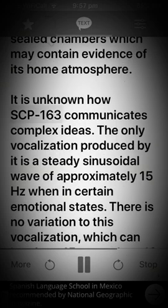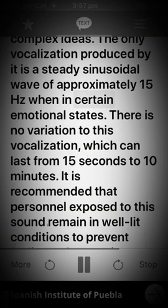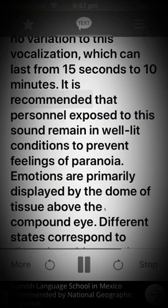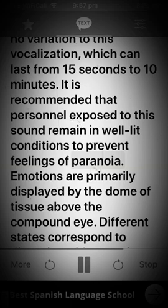It is unknown how SCP-163 communicates complex ideas. The only vocalization produced by it is a steady sinusoidal wave of approximately 15 Hz when in certain emotional states. There is no variation to this vocalization, which can last from 15 seconds to 10 minutes. It is recommended that personnel exposed to this sound remain in well-lit conditions to prevent feelings of paranoia.